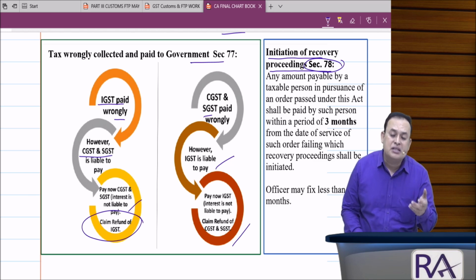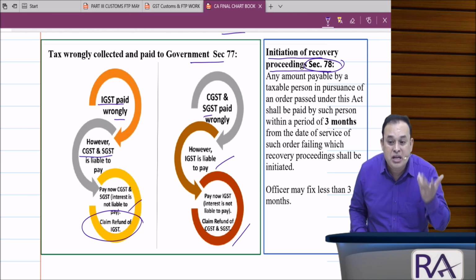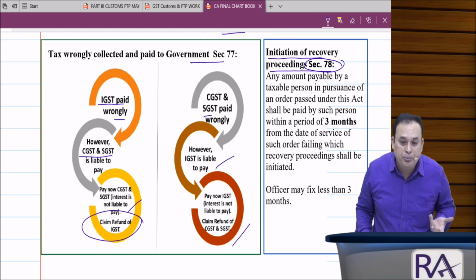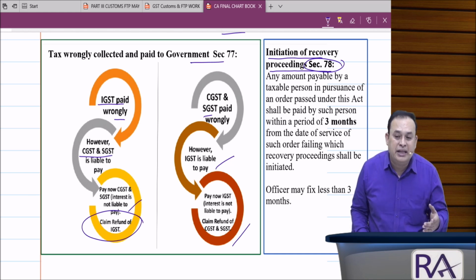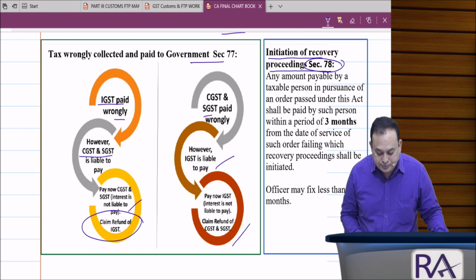If the department officer feels 3 months time period is much more, in the given assessee case, he may abscond, he may tamper with the information, or he may depart from India. If such an impression is drawn, the recovery procedure can be initiated even in less than 3 months from the date of passing the order. Is that clear, my dear sir?